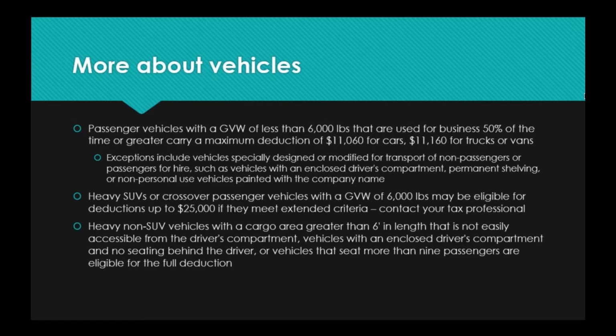Now, you're probably wondering, if I stick a vinyl decal on my personal car and drive it around, does it count? Talk to your tax professional. It's going to come back to, again, the portion of time that it's used for business and a couple of other qualifiers. When you start to get into those gray areas, that's where you're definitely going to want to talk with your trusted tax professional to find out exactly which side of the line that falls on.